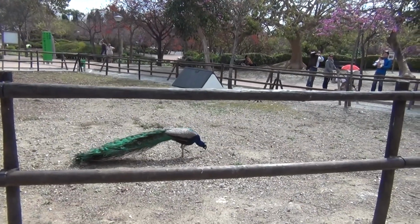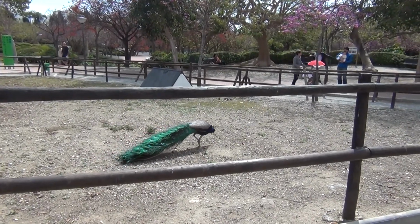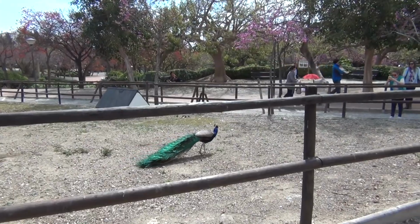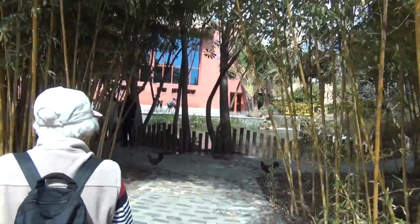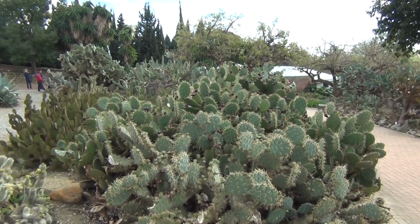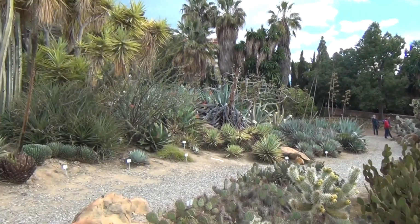We just saw this guy fly down from the tree, but I doubt he's going to show us his tail. So we're going to walk up to the cactus garden. This is a bit noisy with all these roosters. So we're in the cactus garden, and it looks a bit like we're in Arizona.